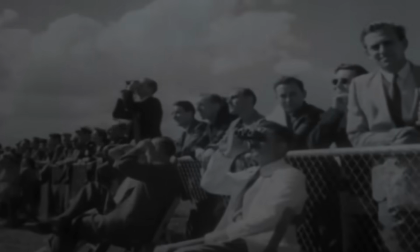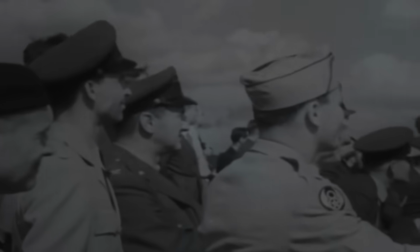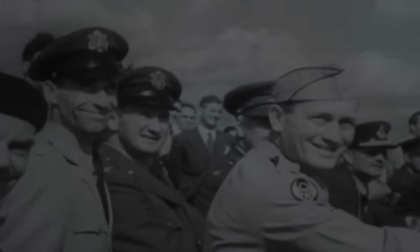The P-61's official public debut was quite dramatic. In January 1944, the P-61 performed a nighttime flyover of the Los Angeles Coliseum, filled with 75,000 attendees as part of an Army-Navy show. According to some accounts, the crowd couldn't see the plane and could only hear its engines passing over.